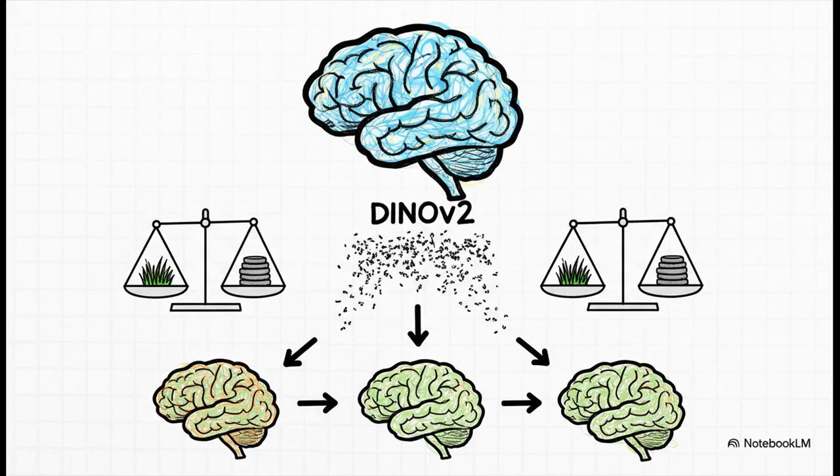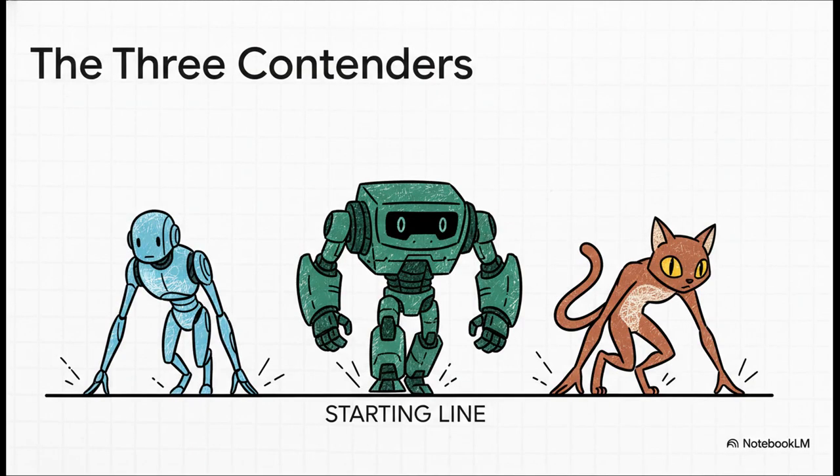Okay, so if DINOv2 is our master translator, the expert, we also need a few specialist apprentices. These are much simpler machine learning models. Their one and only job is to take those detailed fingerprints from DINOv2 and learn how to connect them to our 5 target grass weights. That's it. And the code actually sets up a little competition. We've got 3 main contenders here: LightGBM, XGBoost, and CatBoost. Now, these aren't just random names. These are all absolute powerhouses in the machine learning world. They're known for being super fast, really accurate, and just fantastic at finding patterns in numerical data, exactly like the fingerprints DINOv2 gives us. So we're going to train all 3 and see who's best for the job.